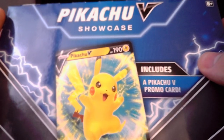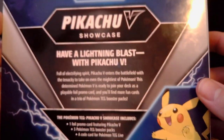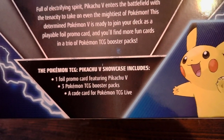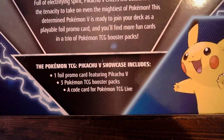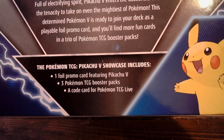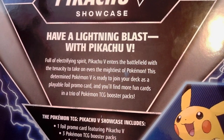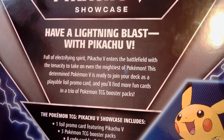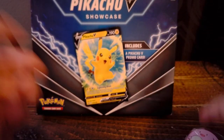Pokemon V Showcase includes a Pikachu V promo card. Again, not really positive what that's all about. I haven't played the Pokemon card game in a very long time. The Pokemon V Showcase includes one foil promo card featuring Pikachu V, three Pokemon TCG booster packs, and a code for Pokemon TCG Live. Full electrifying spirit, Pokemon V enters the battlefield with the tenacity to take on even the mightiest of Pokemon. This determined Pokemon V is ready to join you at the deck. Yada, yada, yada. The box is actually rather nondescript other than the V Pikachu, I guess.